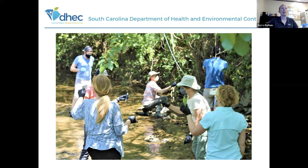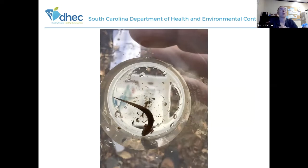And this goes the same if you're a teacher doing this. As soon as the kids see the stream and you say, go get the bugs, they go all over. I highly recommend you say, let's start with vegetative margins. Let's start with leaf packs and give them a habitat to stick to, and that will help not disturb it as much.